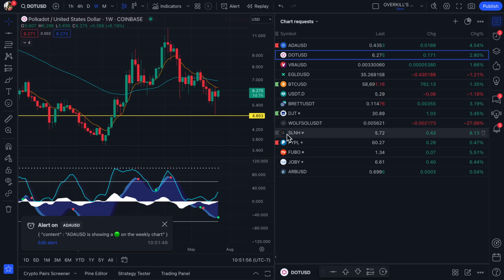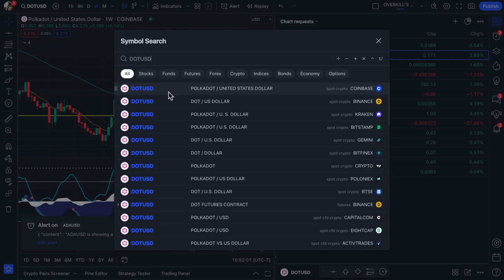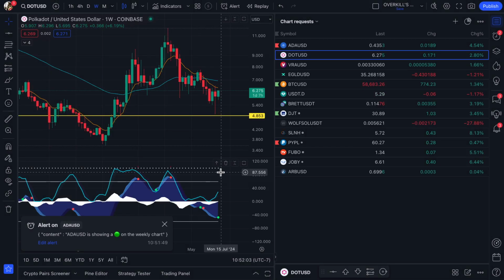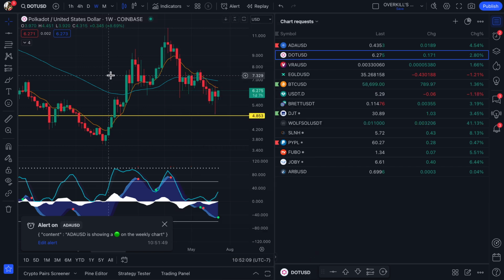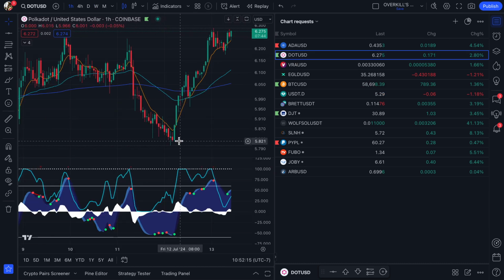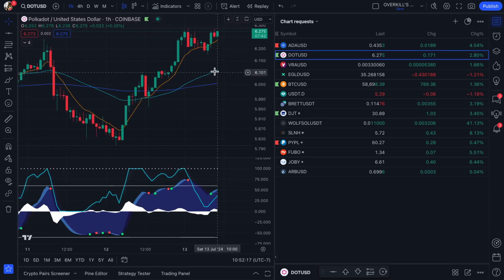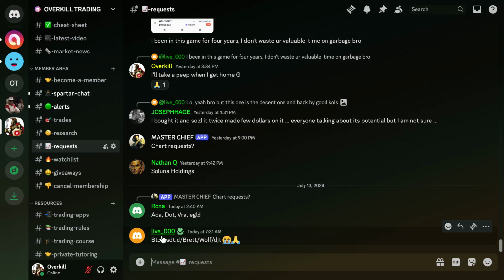DOT also has one here. Why are these not being called out over there? That's very interesting. I don't know why DOT and ADA would not be on my call-out list, but they are now. There's the DOT right now. I'm going to go ahead and move that to the green list, and that is a bullish breakout, folks. I'd be looking to buy this into one of these moving averages, but again, you're getting the weekly confirmation of that green dot.